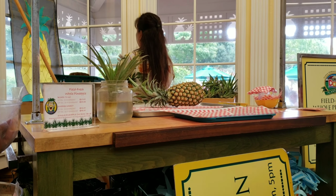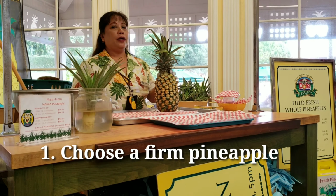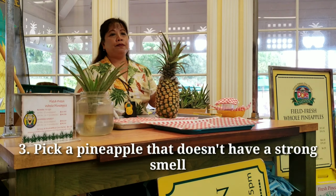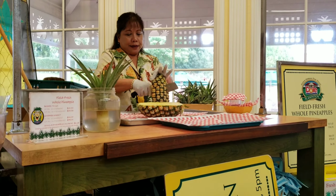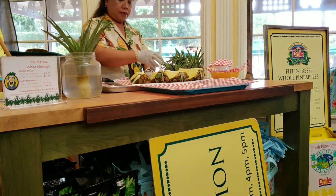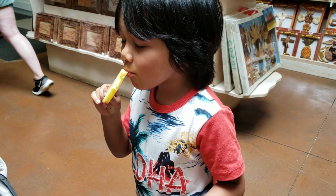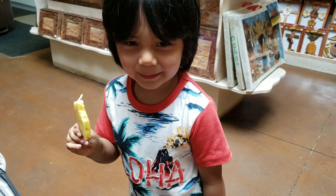We're getting ready to watch a pineapple demonstration. The pineapple with the chili powder. Is it good? Is it sweet? Yeah, it's perfect. Okay.